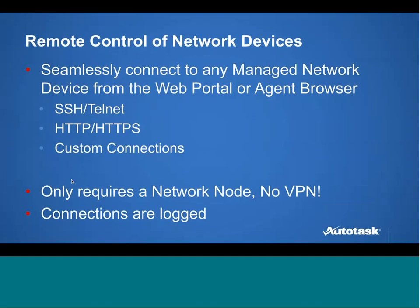Okay, so that's what I wanted to share about monitoring. In my introduction, I also mentioned that we're doing all this work on remote control of any device, and this is such an exciting feature. Everybody that we've shown this to loves this. So what we're planning to do is allow for a seamless connection to any managed network device directly from our web portal or from the agent browser.